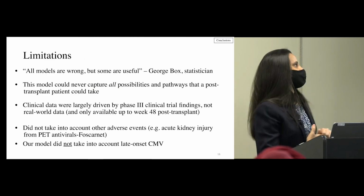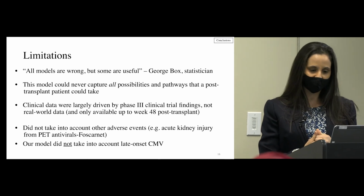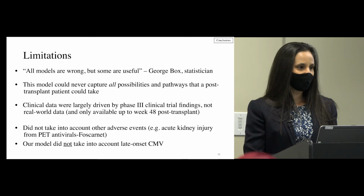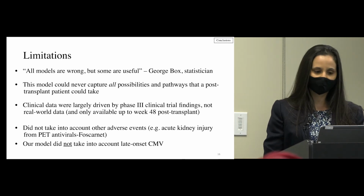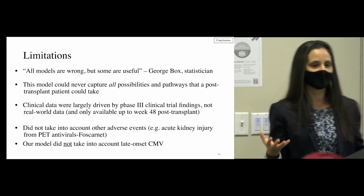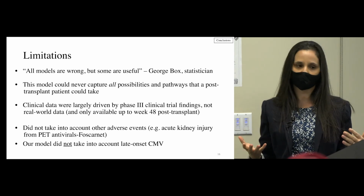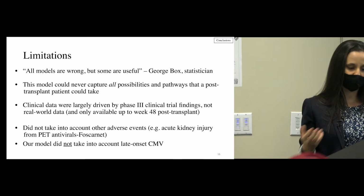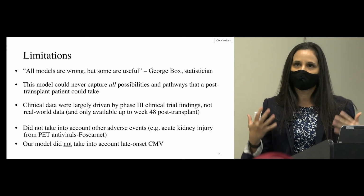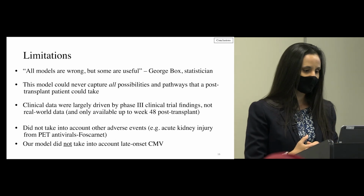So very briefly, I'd like to review some limitations, and this is not an exhaustive list by any means, but the statistician George Box once said, all models are wrong, but some are useful. And this certainly applies in this case as well. So this model could never capture all possibilities that a patient can have post-transplant. It's impossible for us to create a model to account for all of those possibilities. So what we do is we select health states that we thought mattered the most for these patients clinically and from a cost perspective.